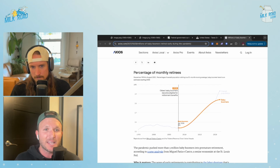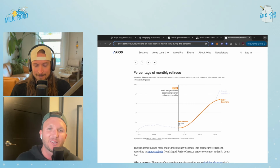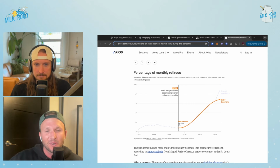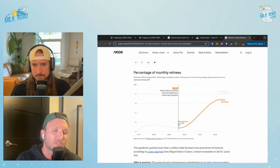But all of a sudden, the largest demographic in the world, back in around 2008, started retiring. And over the next 10, 15 years, they all retired. Not all of them, but a lot of them retired. And so the amount of people that we have that are not working in this world, at least in the US, is massive.